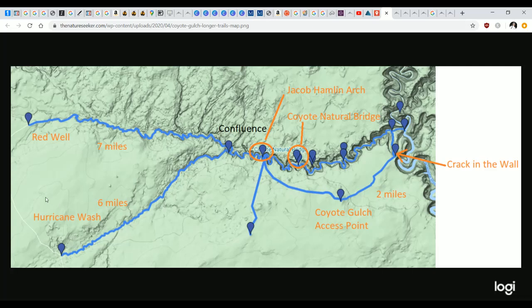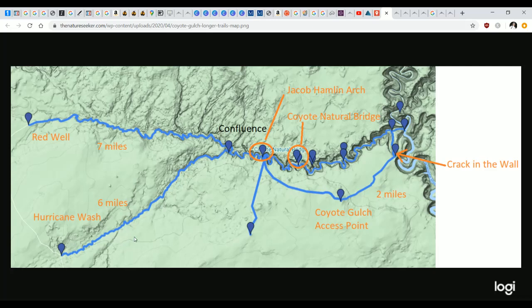The next option, if you don't decide to go through Red Well, is going to be Hurricane Wash. And Hurricane Wash is actually considered to be one of the easiest trails to go into Coyote Gulch from, because it's fairly straightforward. It's one that many people take. It's said to be very scenic, and that's another option that you can take. So from Hurricane Wash to get to Confluence, which is the start of Coyote Gulch, is about 6 miles, so it's a little bit shorter than Red Well. And as you go through here, it begins Coyote Gulch, and then you're welcome to check this out for as long as you want. Now this one I'm skipping over just for a moment. I'll be showing you what that is in just a bit.